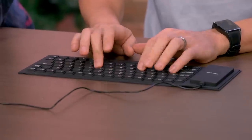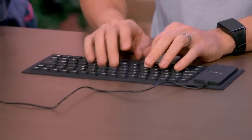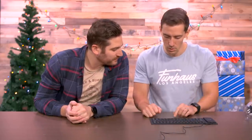Shift is generally sprint. You keep it versatile like this, you go, shift. But then you're not as accurate. Shift, you still hit it every time. You got the whole F row there too, all your function keys, everything's there.